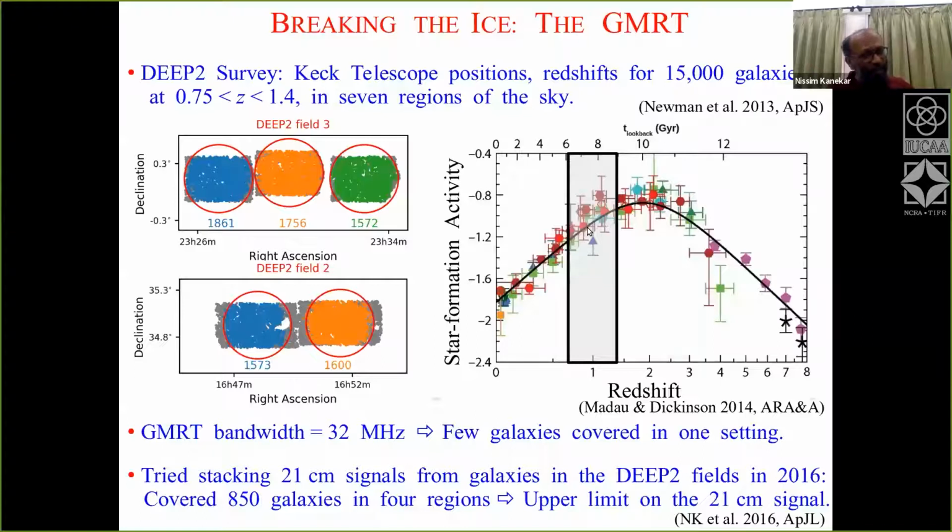The problem was that the old GMRT could only cover 580 to 660 megahertz, which is somewhere about here in redshift, 1.2 in redshift, and it only had a bandwidth of 32 megahertz, which means that you couldn't cover all these galaxies. You could only cover about 850 galaxies in one setting, 250 galaxies per field typically.